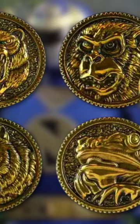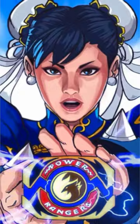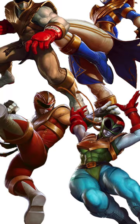But did you know that 1,000 years before, Ninja would actually make power coins for the Alien Rangers? They actually used those for the Sentai too. However, it doesn't end there. In the comics and toys, Street Fighter characters Ryu, Chun-Li, Cammy White, and Ken Masters all got their own power coin at some point. All with their own Ranger form too.